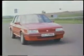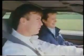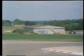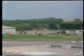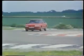Then we've got to change direction to take a right-hand corner. Now we're coming down into the fastest part of the circuit. The car is reading 125 miles an hour. Down into the braking area, into the chicane. Hard on the brakes, down into 4th. Take it nice and gently. Around there. Pull through that.